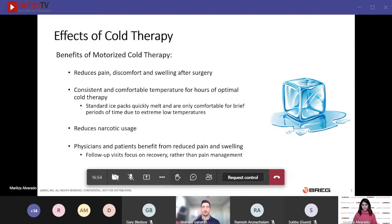So looking at BREG's cold therapy devices, our devices are consistent and provide comfortable temperatures for hours for this optimal cold therapy. And you can compare this to other methods and practices that people may be using instead of these devices, which is standard ice packs or gel packs. And we know that these quickly melt. They're only comfortable for a certain period of time due to that extreme low temperature between the skin and that meeting point of that ice pack.